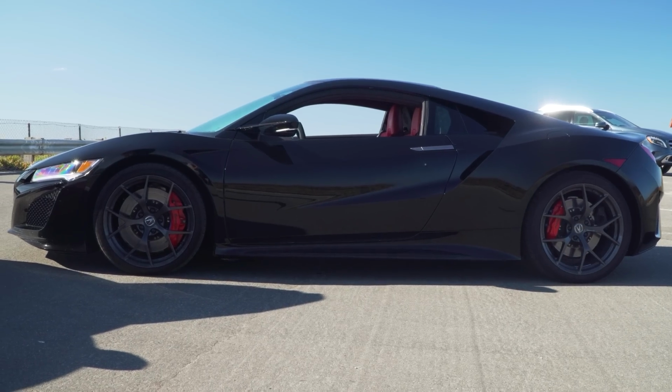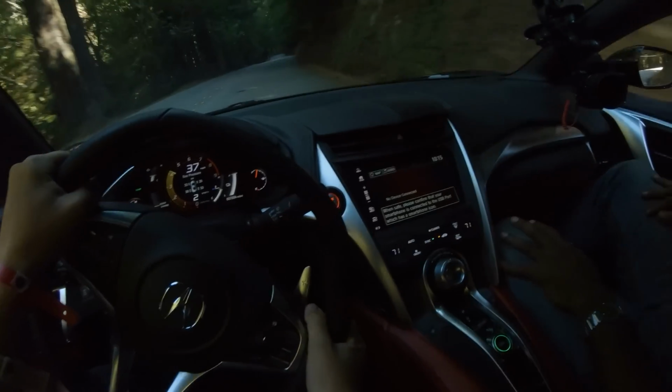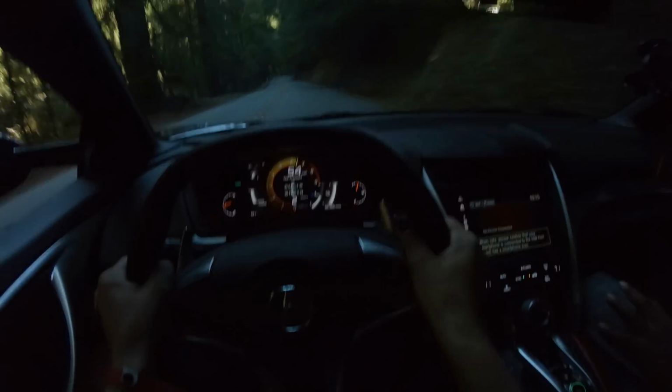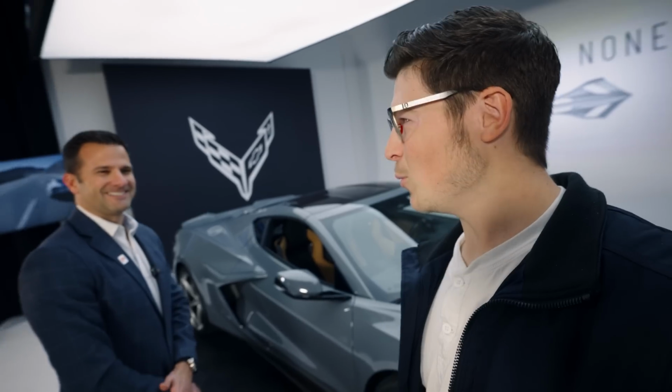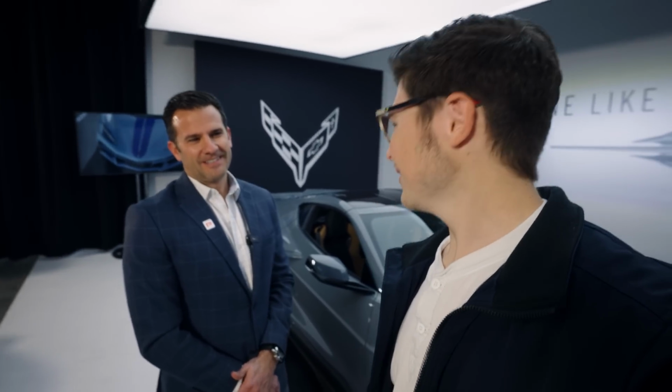For some weird reason, it gets such a bad rap online. At the same time, I had a lot of fun driving it. I really enjoy the car. Corvette E-Ray is now taking down the NSX. It's got a few caveats, and I mentioned this in our official interview with Aaron Link from Chevrolet, who is a performance manager for the Corvette team. Terrific on camera. We learned a lot of good things.